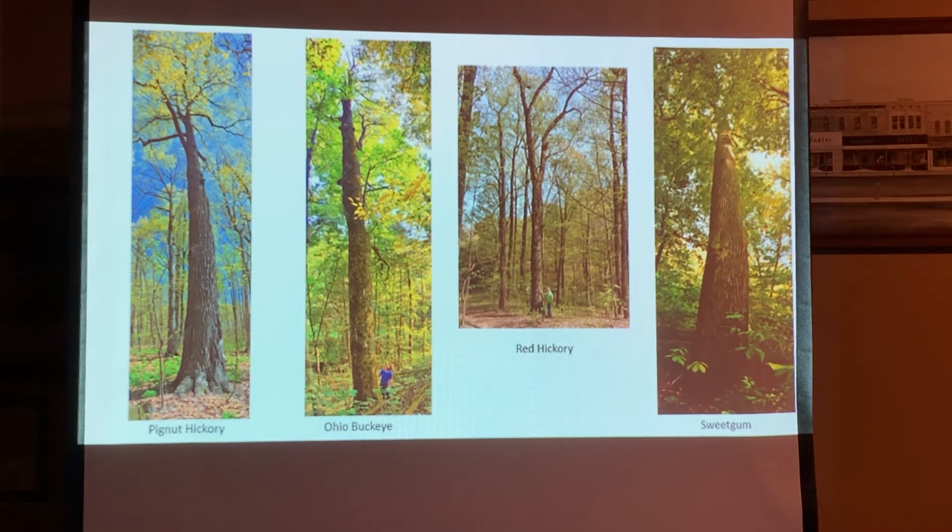Then on the right is a buckeye tree. You heard of buckeyes before? Well, of course, we've all heard of buckeye trees, and the good luck and the Ohio buckeye. Is that the state tree of Ohio? I think it probably is. Named after, of course, the state.